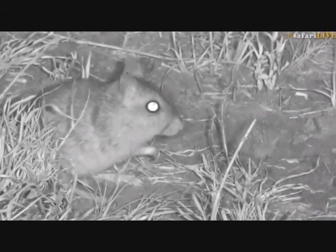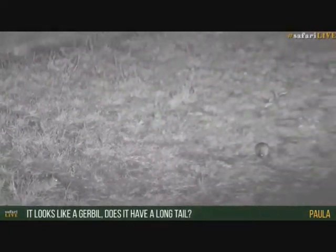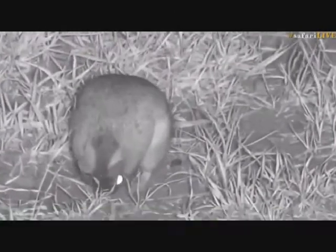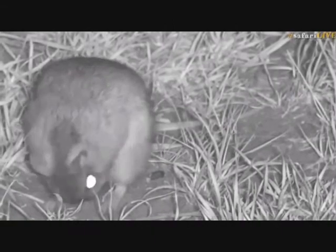Now, Paula, you've said it looks like a gerbil. Does it have a long tail? They do have very long tails. In fact, I think it's a gerbil. The fact that it has very, very long back feet, you don't really see that with rats and mice. Maybe bushveld gerbil.